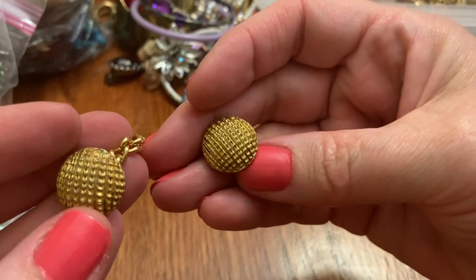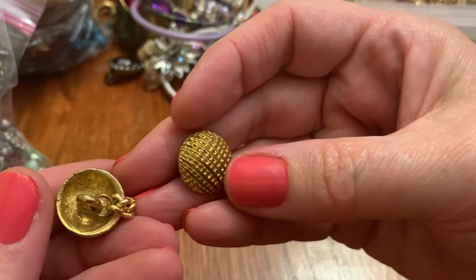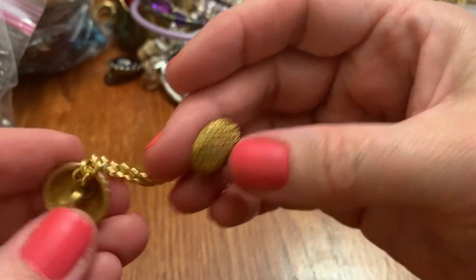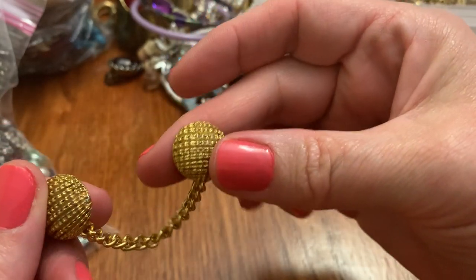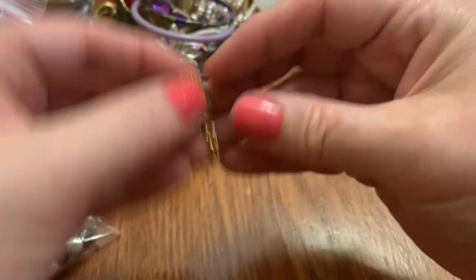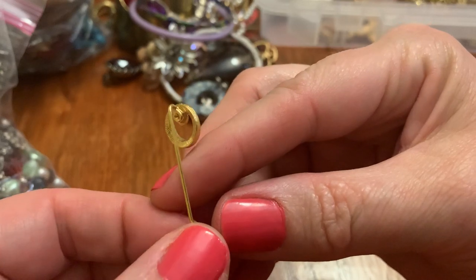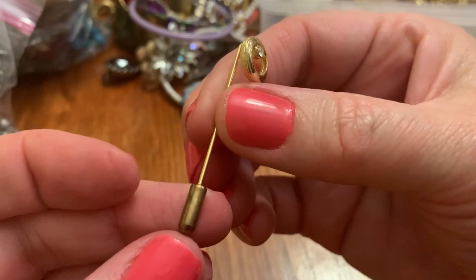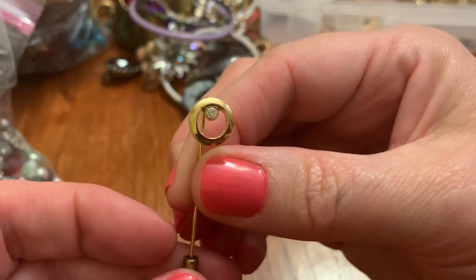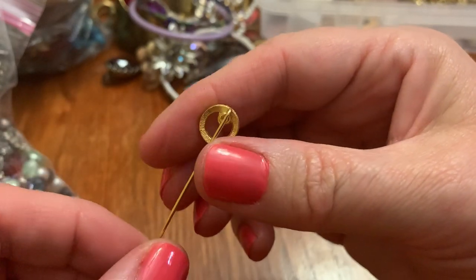I guess these are buttons, or I guess they're just buttons. What would you use this for? Is it like a type of cufflink thing? It's a little diamond or diamond look stick pin.